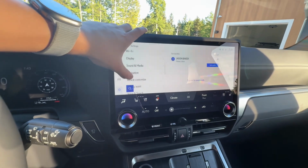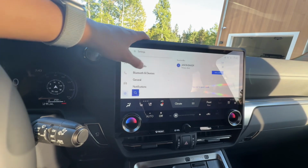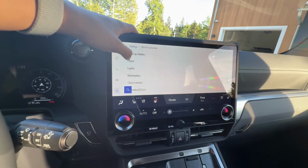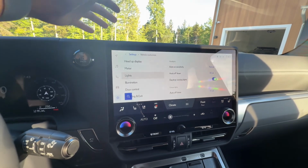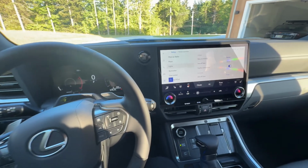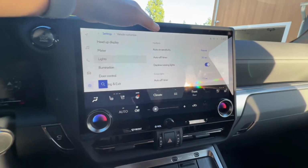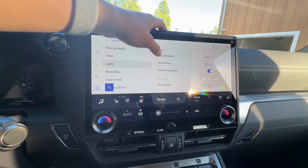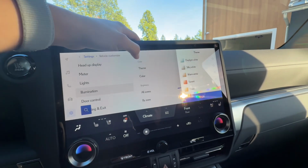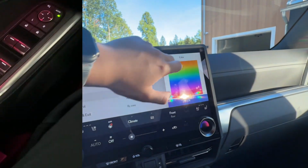So if you go down to general, I don't like that chime it makes. Every time you click something, it makes a chime, it's so annoying. So you go all the way to vehicle customize, and then lights. I didn't know this car had ambient lighting, and it's funny because they walked us through everything about the car but didn't tell us about the ambient lighting. Then I looked it up, and apparently this car does have it. So it says color. I'll try to turn it on at night too so we can see it, because I can't really see it, but you can control the different colors you want.